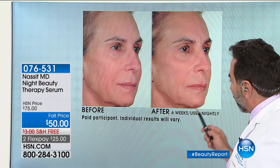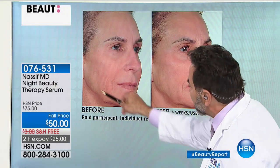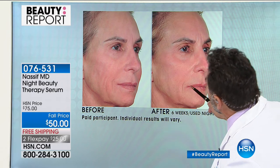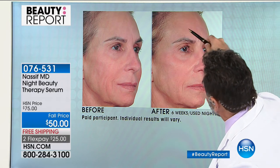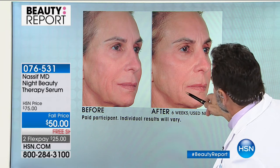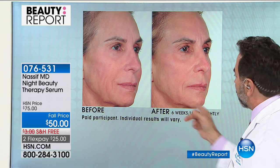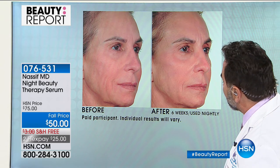Right. Here we go, another one. Take a look at this. Wow. Look at these lines here, okay? Look over here, and by the way, look at the luminosity. The glow. Look at the glow from using this. And this is, again, no beauty treatments, it's just the PM. Grab the next one. Wow. Do you see the difference that this is making?